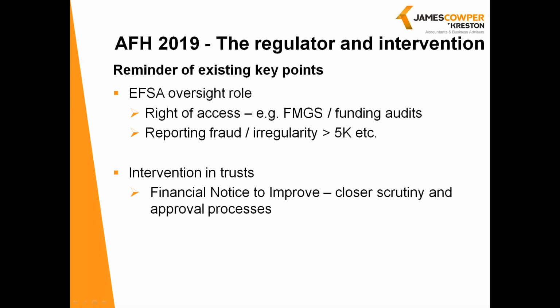Reporting fraud and irregularity, it's worth noting that the ESFA should be communicated or spoken to if any fraud or irregularity over £5,000 occurs within the trust. The ESFA then has the right to carry out its own investigations if it deems necessary.